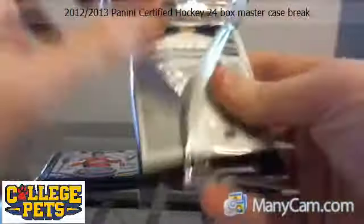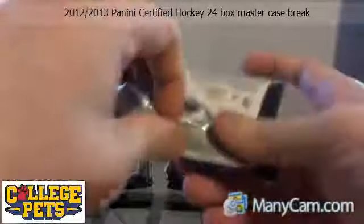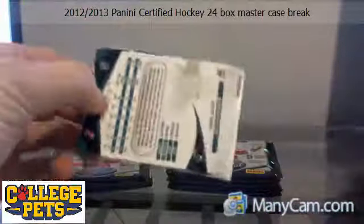I'm hoping we get one more super thick, awesome card. But I don't know, man. That was a sick card.